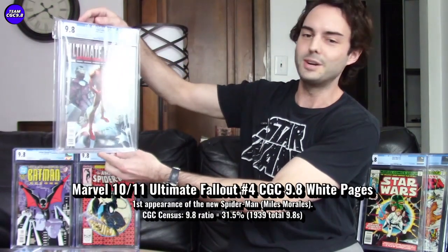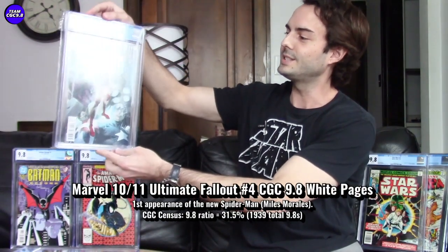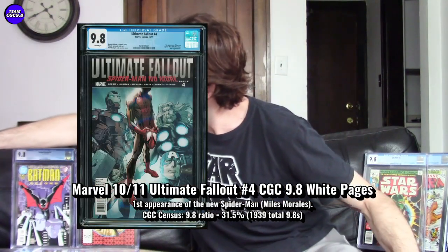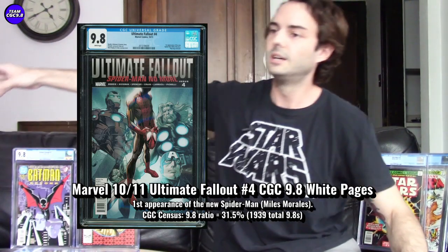So the first book on the list was and is Ultimate Fallout number 4 in the CGC 9.8. Yeah, first appearance of Miles Morales. Lucky enough to have one, and I'll get a graphic up here. But Ultimate Fallout 4, first appearance of the new Spider-Man Miles Morales. Miles Morales has just become so accepted through the collector community and in pop culture too as the new Spider-Man. So I saw that 7 to 8 months ago and really wanted to recommend this one. We'll get into some of the pricing of how it was back then and how the pricing is now.